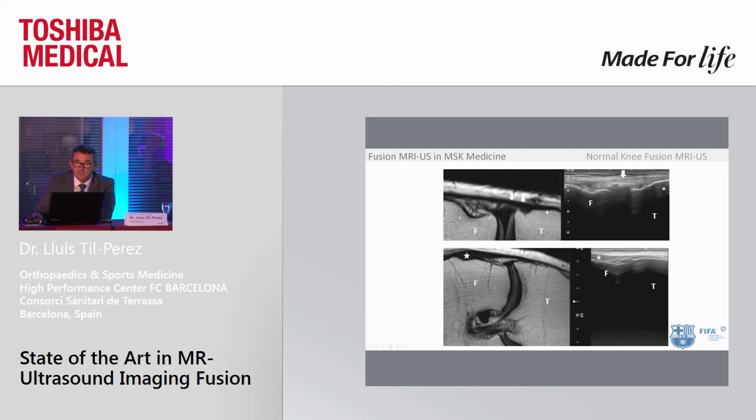By zooming into the image, we were able to assess the medial collateral ligament by ultrasound with good resolution, but it gives a limited field of view, restricted to the most superficial layers. And after that, we can navigate within the MRI to look in any plane we want at the internal anatomy of the knee.